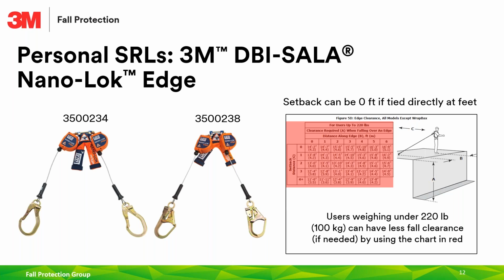C at 0 feet, let's say that the user is actually tied off right at the edge. The anchor point is right at the edge with them at their feet. And then distance along the edge, or the perpendicular distance, let's say travel side to side, let's say that's at 0. So they're right at their feet. Best case scenario in that case, the clearance is 14 feet 2 inches. Okay. As we move along either way, the numbers change.